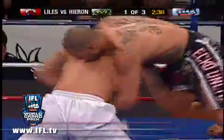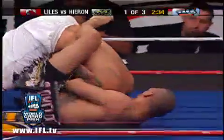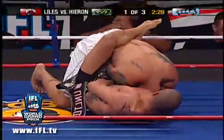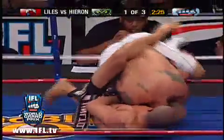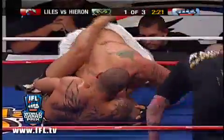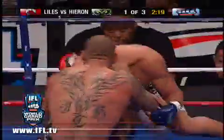Jay Hieron's told us, he said, I've got these kind of skinny arms, muscular but skinny. I can slide that choke in. There we go. He'll try the guillotine and see if he's going to choke him out. Jay Hieron may finish it here in the first. I think it looks like it's going to be it. Look at that right arm. Whoa. He's trying to continue to work under the neck of Donnie Liles, who's in a ton of trouble here.